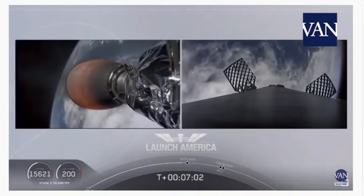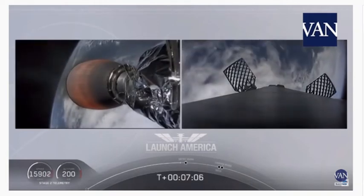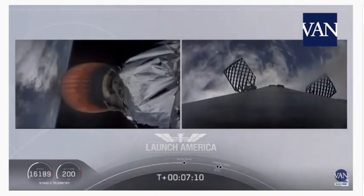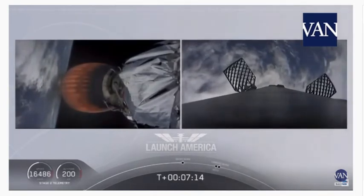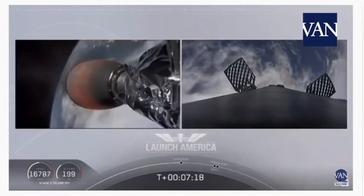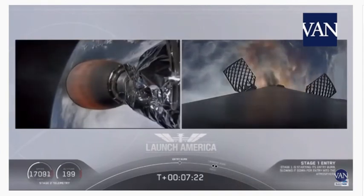Dragon copies, nominal trajectory. Continuing to check in with Bob and Doug as they are on a nominal trajectory. Just about 10 seconds away from that first stage starting that entry burn on your right screen. We should be able to see that view live. Stage 1 entry burn startup.